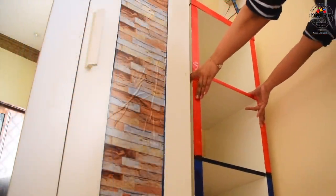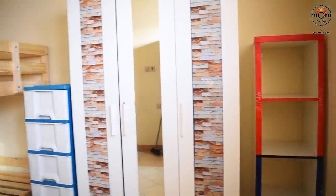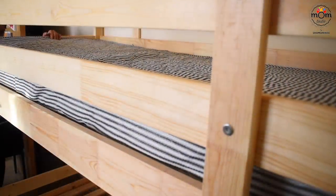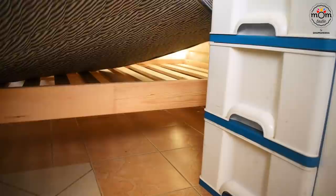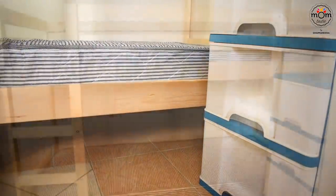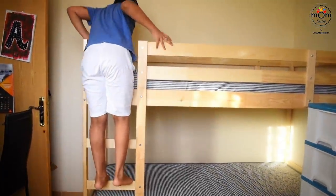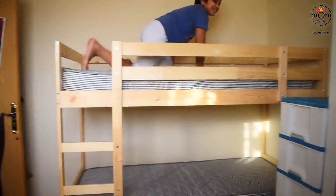My husband bought the bed after his office. So till then, I went on with other work in the house, especially the kitchen work. And then came the bed. They didn't even wait for the sheet to be spread.